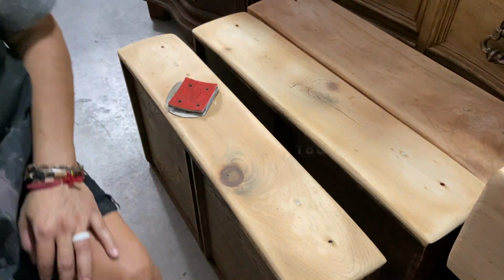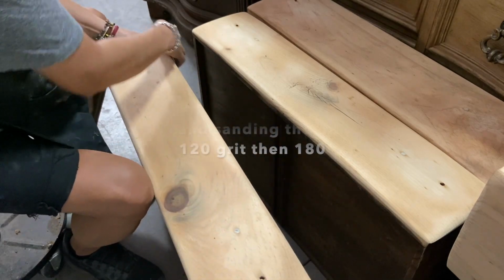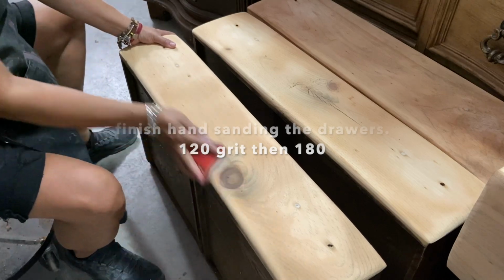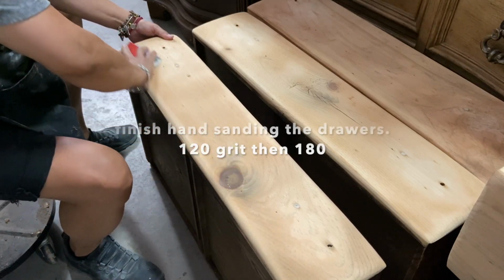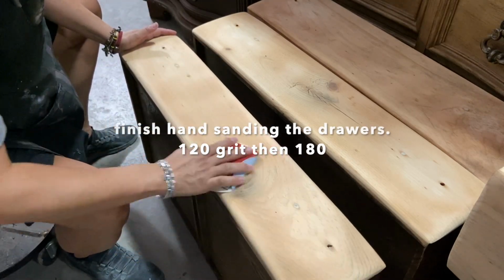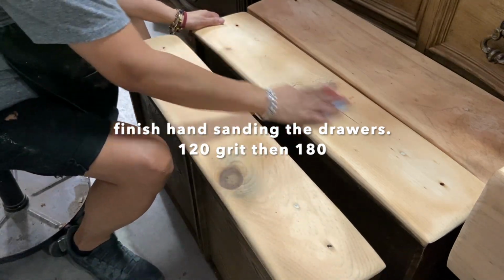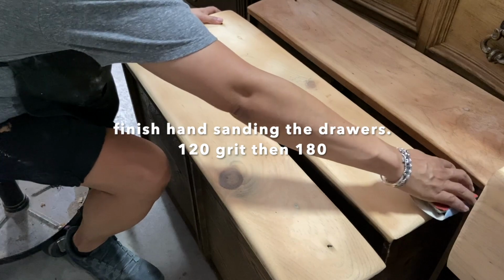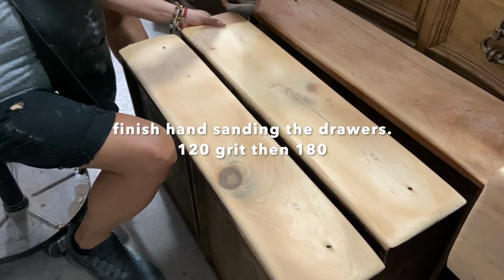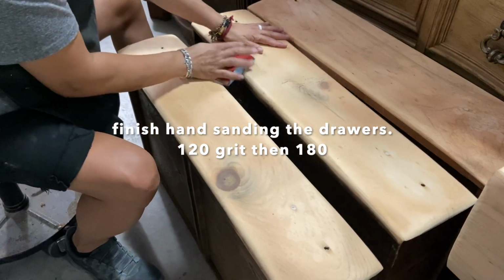Up until this point, I was very sure that I was going to be staining all of the drawers. And so I decided to finish sanding these off by hand, which is probably the safest when you are using a very harsh paper like that 60 or 80 grit that I was using before, to remove the stain. I always like to finish by hand, and I use a 120, then 180, and I stop at 180 because you don't want to close the grain of the wood completely so that the stain takes very well.